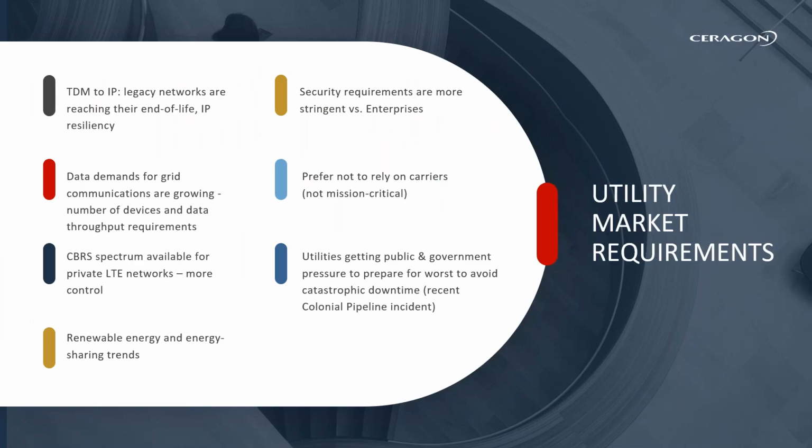But even as we add more applications to the utility network, the basic requirements don't change. In the past, they were heavily dependent on TDM, T1s and OC3s for carrying their critical traffic. That's migrating to IP for a variety of different reasons. One is IP gives you more flexibility with the types of applications you can employ. It's easier to secure, and it gives you more control over the bandwidth and how it's used.